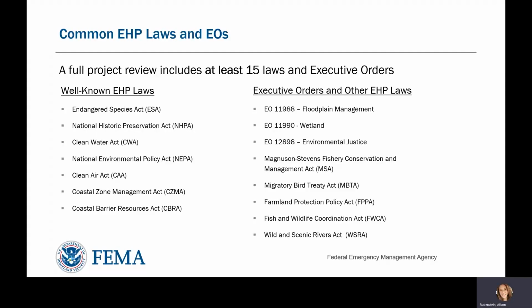Now that we understand why EHP review is required, what is being reviewed? The laws listed on the left are some of the more well-known laws and executive orders for which FEMA EHP conducts compliance review. These laws either protect or require the consideration of resources such as wildlife, historic properties, water, floodplains, and air. NEPA, or the National Environmental Policy Act, requires consideration of impacts to the physical, biological, cultural, and socioeconomic environments.